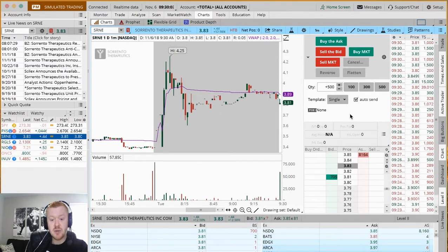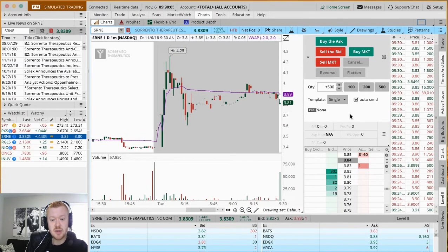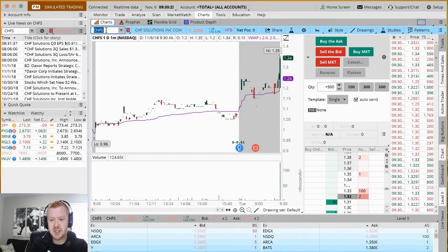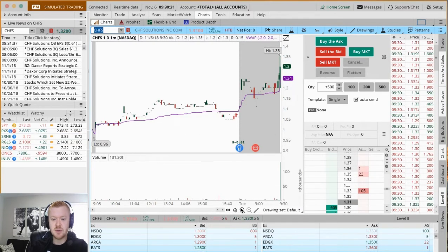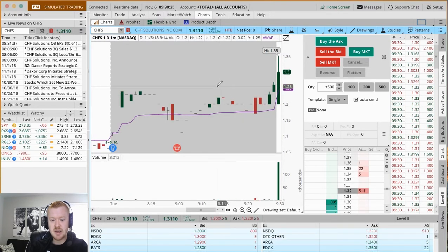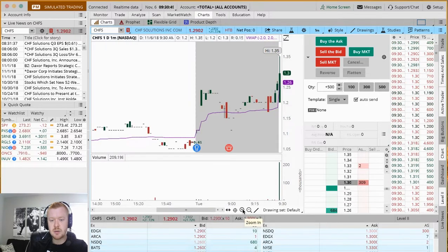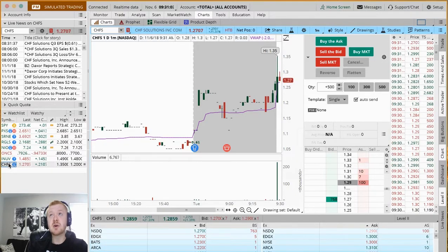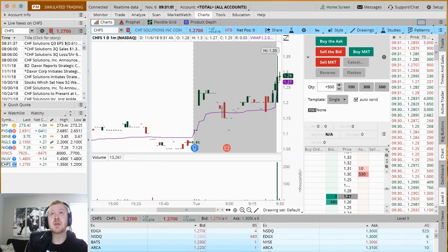The market just opened, so we're going to see where SRNE goes. Keeping an eye on everything right now. SRNE is not doing a whole lot. CHFS is popping up on the scanner. Now this one actually is looking pretty decent. I could run with momentum right here. It's getting quite a bit of activity. CHFS is getting pretty stopped up around 130, 135. Currently this is where the volume is on CHFS. Now this chart's actually kind of pretty.